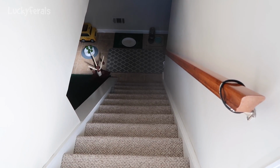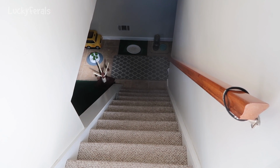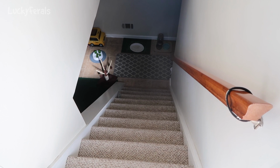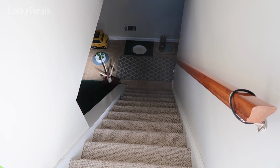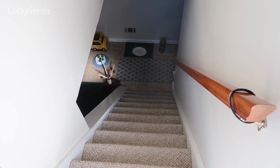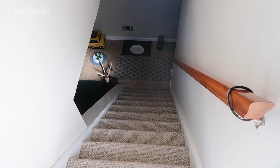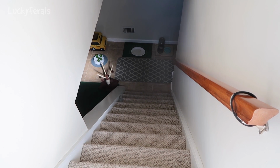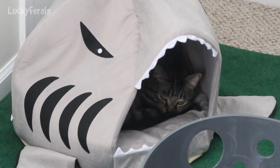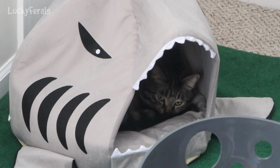Okay, we're just about to go downstairs and I want to show you something. And I hope no one moves so I can show you what I just saw. I was just downstairs. Stella and Splash are sleeping in the round beds on the couch. Simba is sleeping in the shark. It is so cute. Let's hope when I go downstairs and put the camera on him, he stays in there. There's Simba and the shark. He looks so comfortable in there.